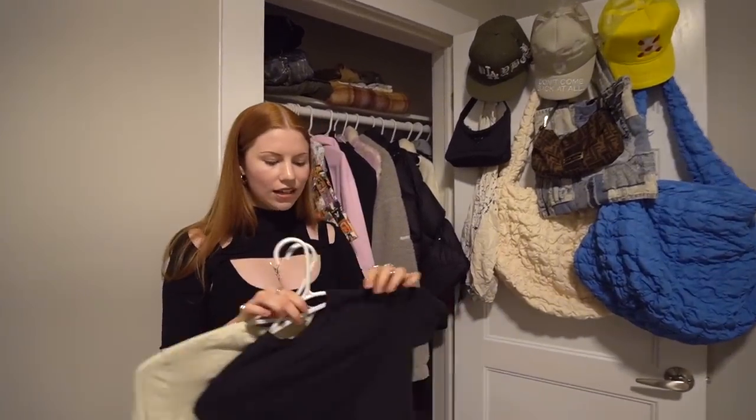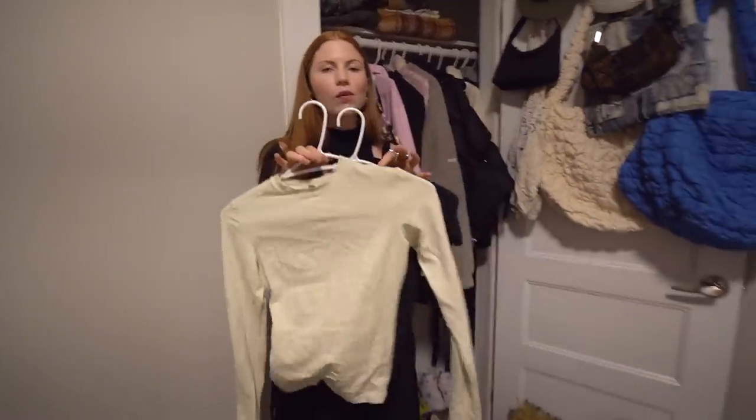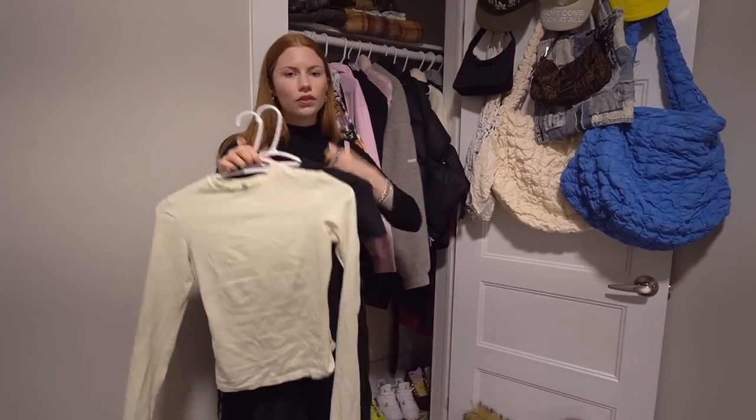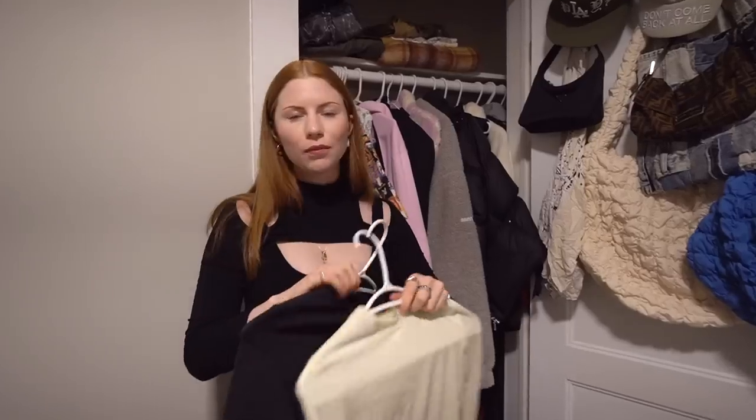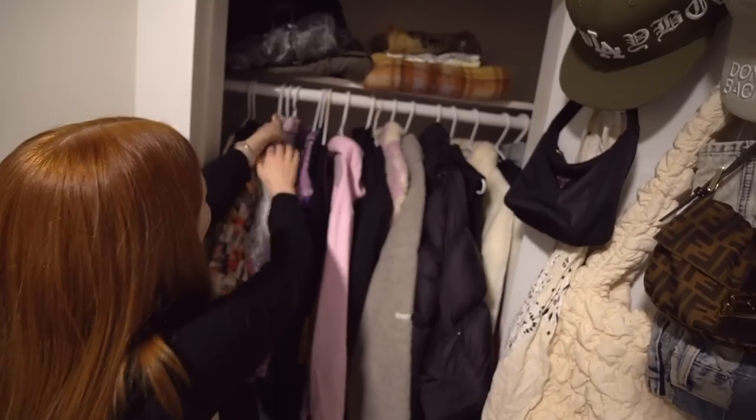So I just wanted to show like a classic tee and like a classic long sleeve. Usually I would wear this under and then kind of layer from there, especially anytime that's not summer. I'm wearing this on the bottom and then layering on top.